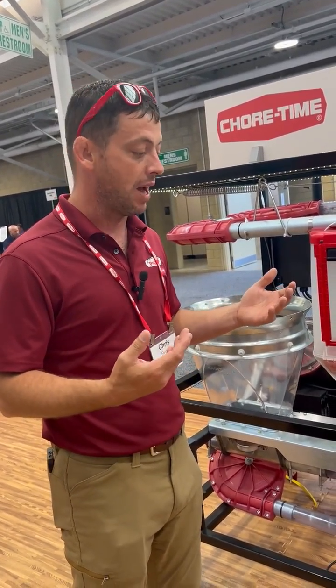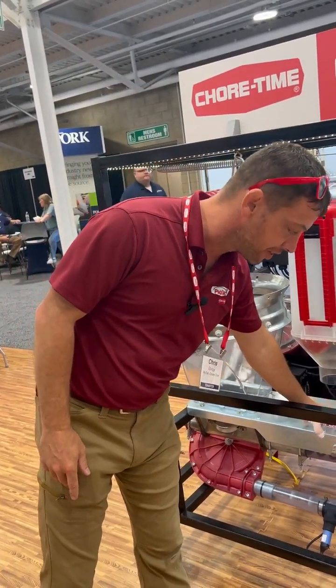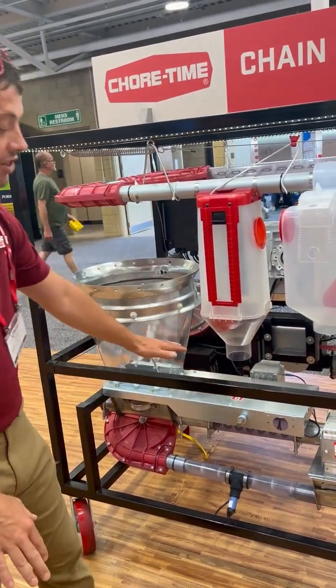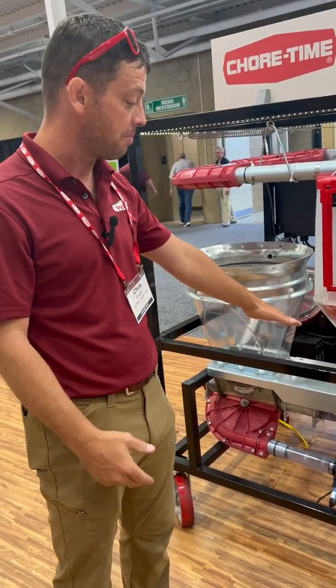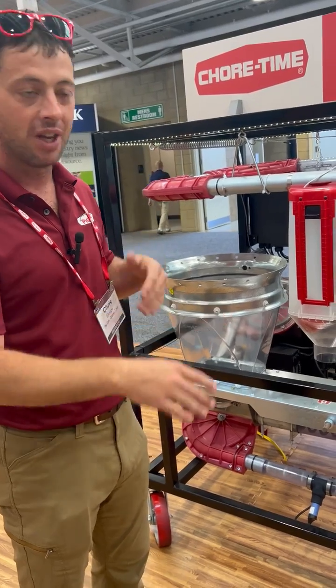And let's say you have a bin go empty, you're not there. We sell this bin slide controller, feed gate controller. So this will change bins for you automatically. So if the tank goes empty, this thing will automatically run and shut that bin off and open up the other bin if you have bins in tandem.